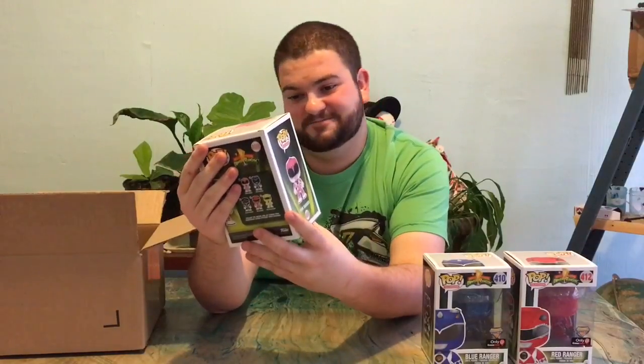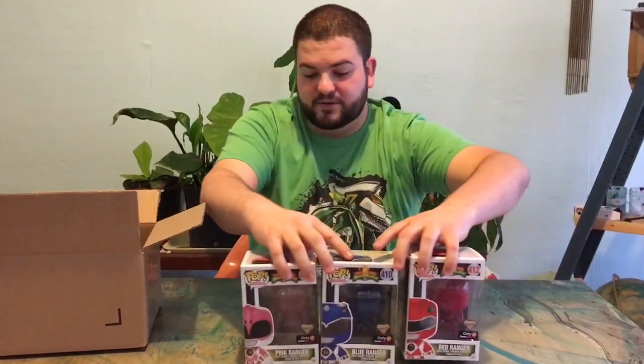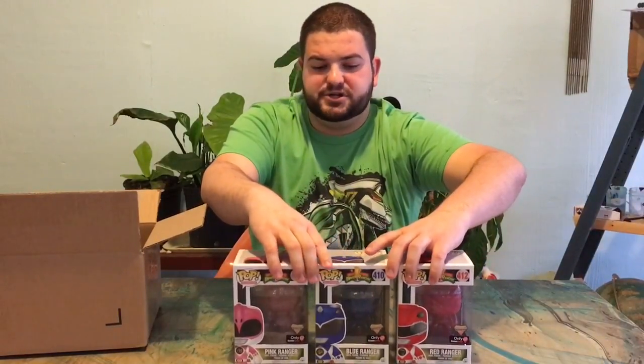Especially the Pink Ranger. So awesome. Now, I have all 5 original Rangers, so the ones that I'm clearly missing are the Black and the Yellow Rangers. Not really sure what's up with that. I've noticed that some people have gotten them and others haven't, so all I can figure is that it just hasn't made its way to me yet. But as soon as I get those other 2, I will do a What's in the Box for those as well.